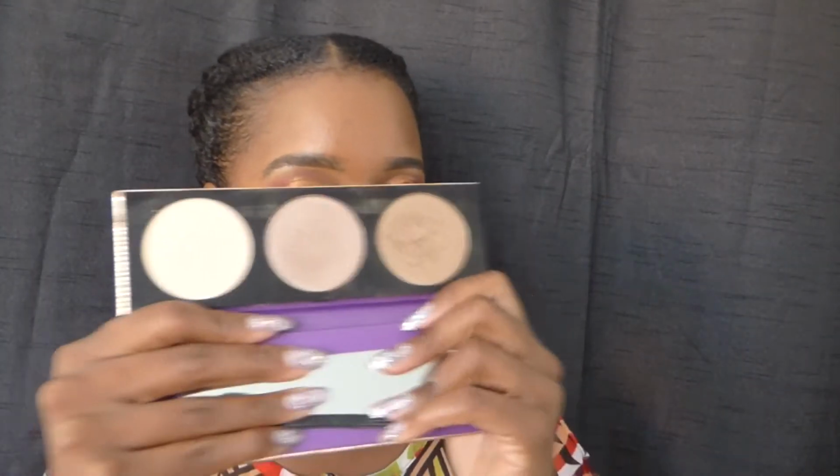I have reviewed this before. Of course, I'm going to leave the link so you guys can check that out, but oh my goodness, this goes with me everywhere. I absolutely love it. It's so affordable, and you get 3 highlighters in the package.